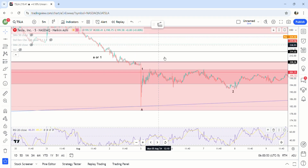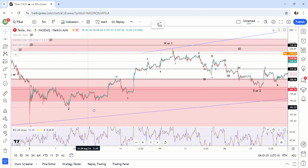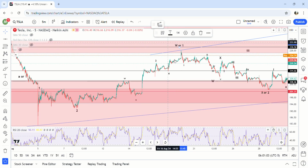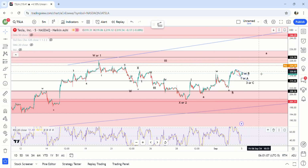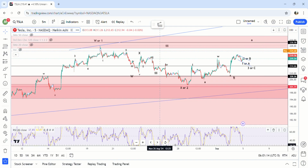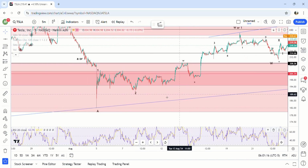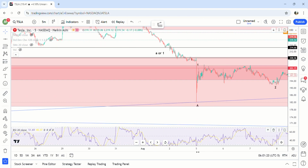Market update here on the 5th. Going to start off here with Tesla, which is up big pre-market. I still think that this is more than likely a W wave, so ABC, and then this is ABC, and we're currently about to finish off the A wave of an ABC move. But I am going to entertain, just because it's smart to do this, that this is a 5-wave move.